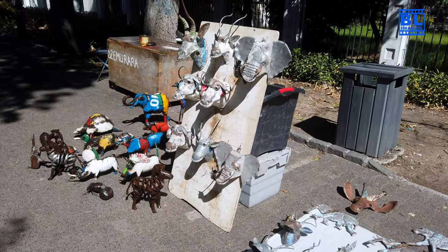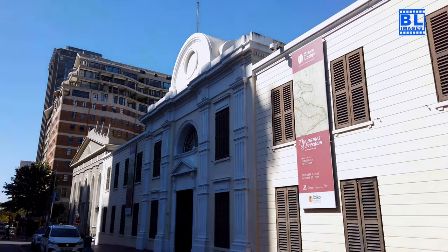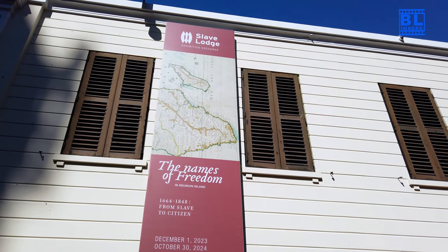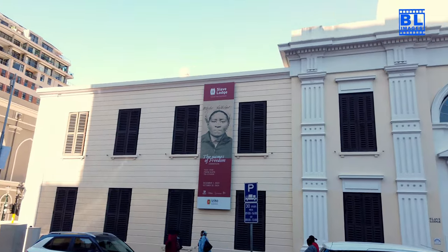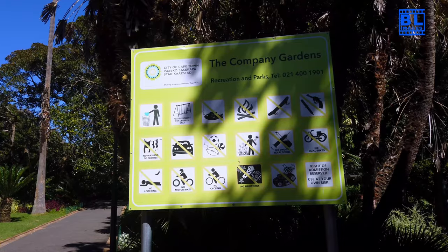Any history buffs? You will love exploring the monuments here. We have Queen Victoria keeping an eye on the Slave Lodge, and just around the street, St. George's Cathedral, known for its inclusivity during apartheid. That sounds like a good one.